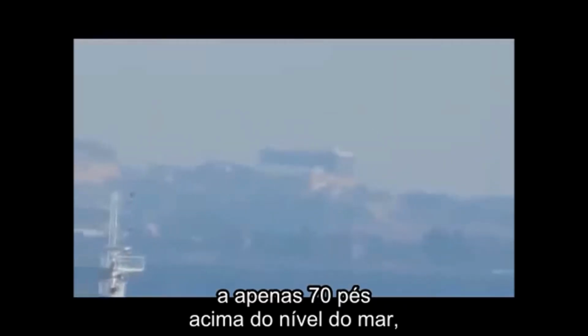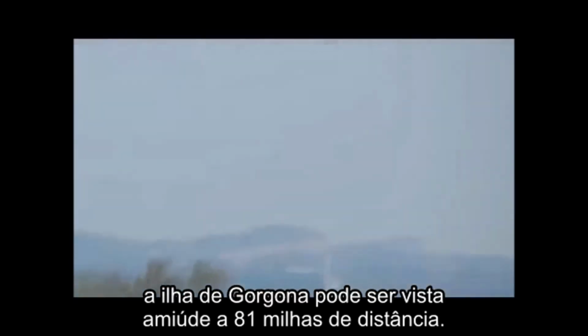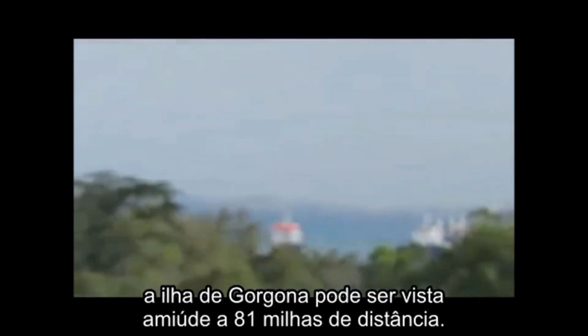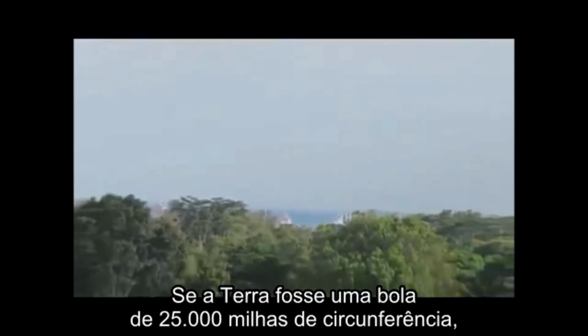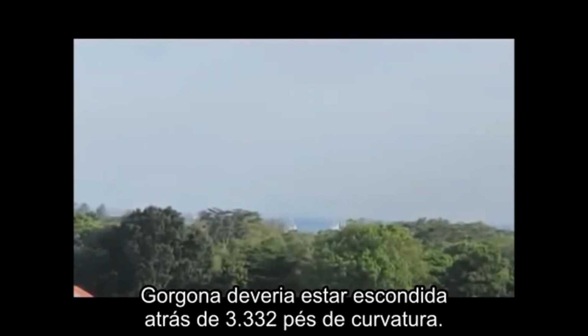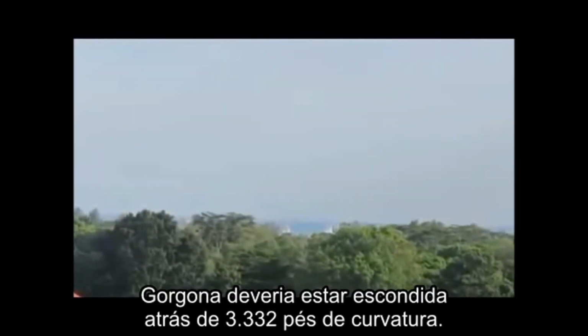74. From Genoa, Italy, at a height of just 70 feet above sea level, the island of Gorgona can often be seen 81 miles away. If Earth were a ball 25,000 miles in circumference, Gorgona should be hidden beyond 3,332 feet of curvature.